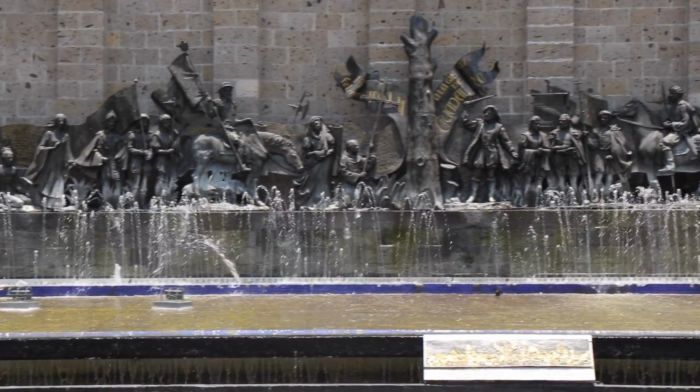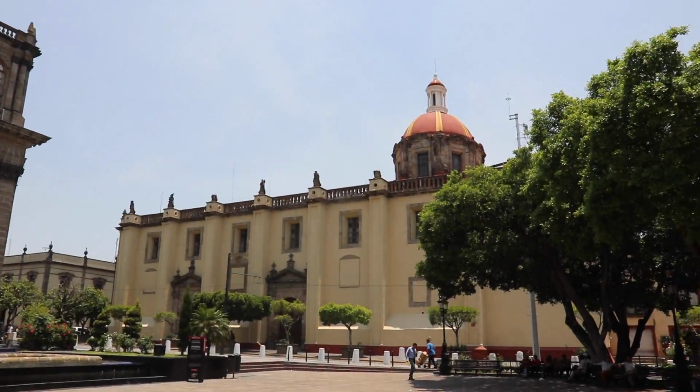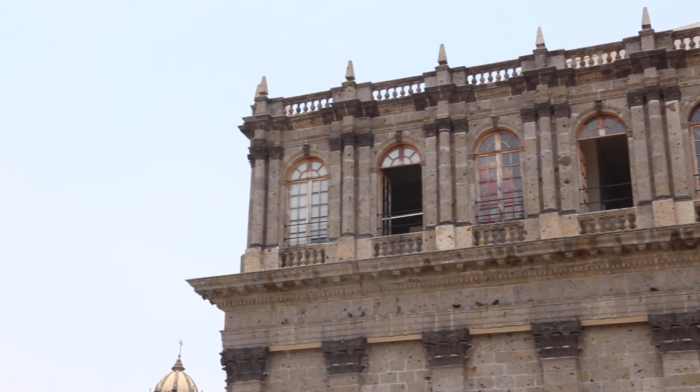So I just made it to the historic center. I'm at Plaza Fundadores, which is one of the little squares that make up, I think, 4 of the main squares here in Guadalajara. The buildings and the old architecture and the Spanish feel of it is so vibrant and beautiful. Yeah, it is amazing here.